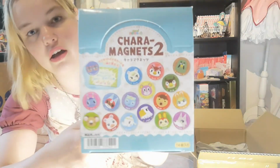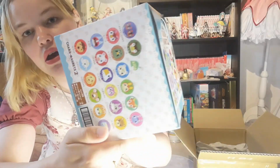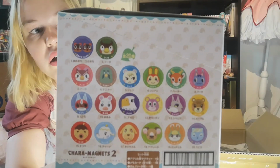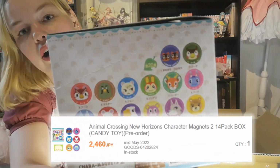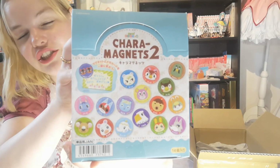However, these are a collection of tradable Animal Crossing magnets, and there are a lot of options you can get. I honestly hope that I will get a few of my villagers, like the ones from my island, because of course you have an extra connection to them, but I think that almost every single one of the ones available is super cute, and I will be opening everyone in this video because I don't think it will be a super long video due to there not being that many items.